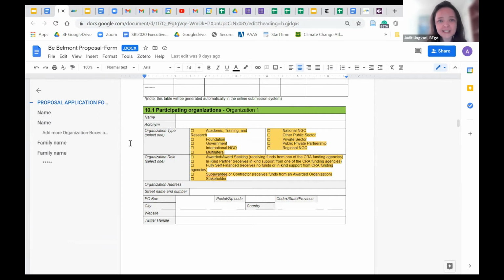So pick the organization type. We do have a number of lists: academic organizations, foundations, government, NGOs, international versus national NGOs, public sector, private sector. So lots of different choices to pick from. You also have to define your role. So that's really important. That is part of the process that really defines whether you are going to be eligible based on those requirements that Amanda emphasized.